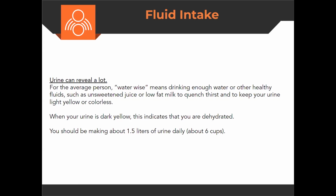Usually the standard that they tell us in nursing school is you want straw-colored or hay-colored urine. So like that light yellowish, brownish or goldish color.